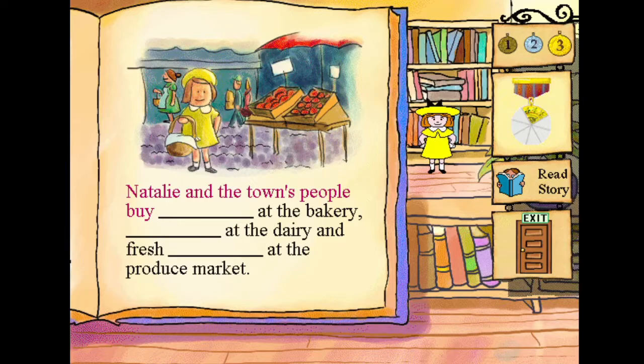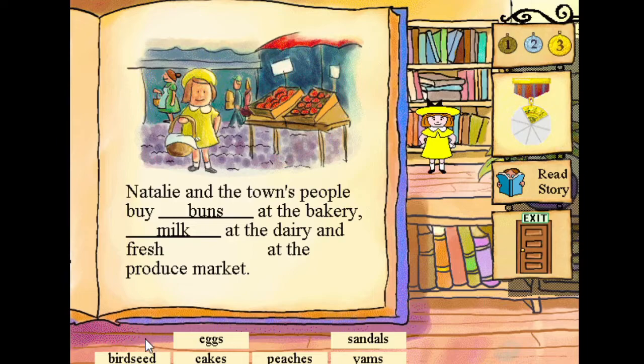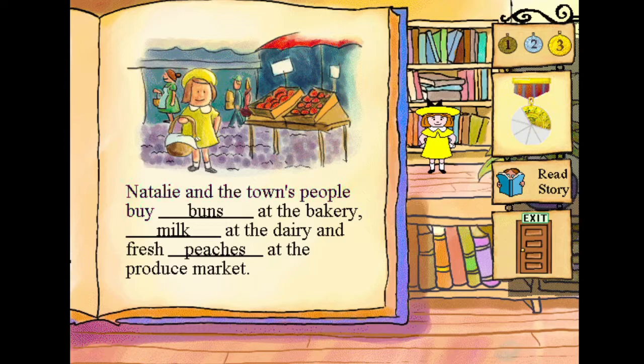Natalie and the townspeople buy buns at the bakery, milk at the dairy, and fresh peaches at the produce market.